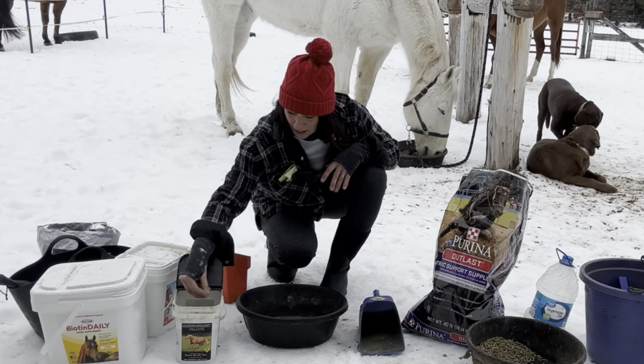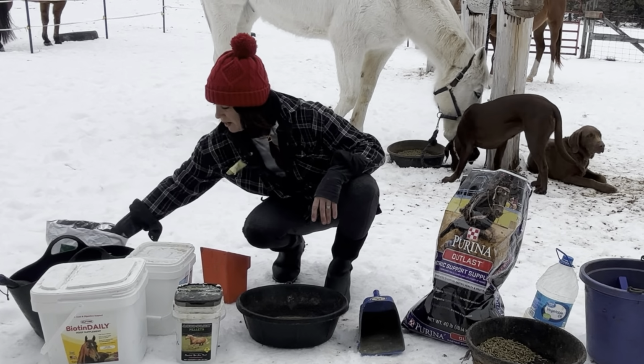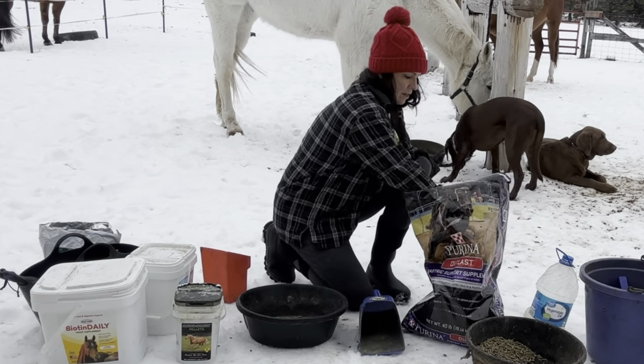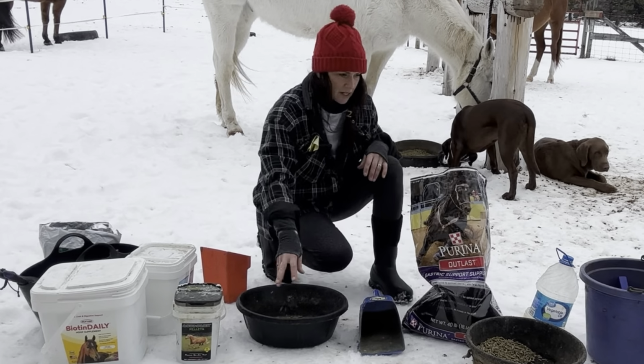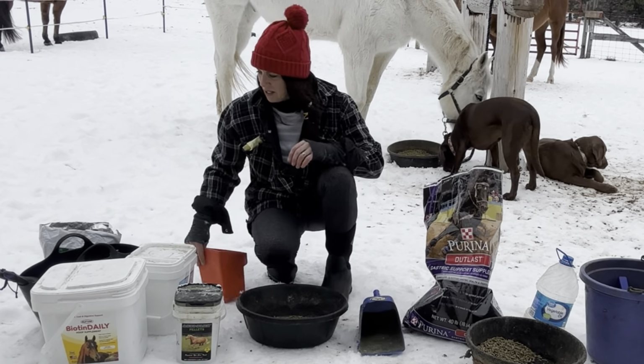And they will get a little bit of the selenium. They will get 1 handful of the Farrier's Formula, a handful of the ulcer guard, and if the oil wasn't frozen, they'd get a little teeny touch of that.